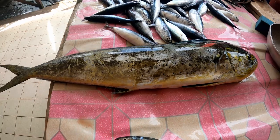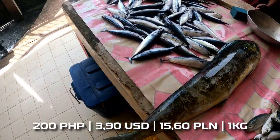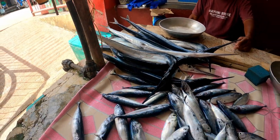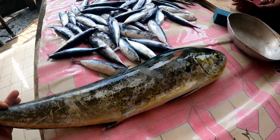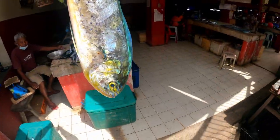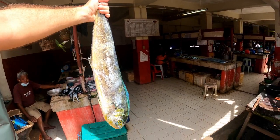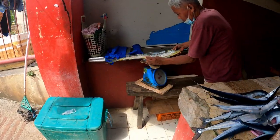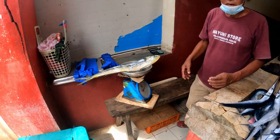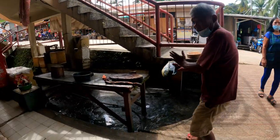Mahi. Pila? 200 per kilo. Mahi is good. Balu? Pila balu? 200 also? Oh, good light here. Mahi. Nice, fresh. 2 kilos. 400. Okay, chop. Oh, yeah.